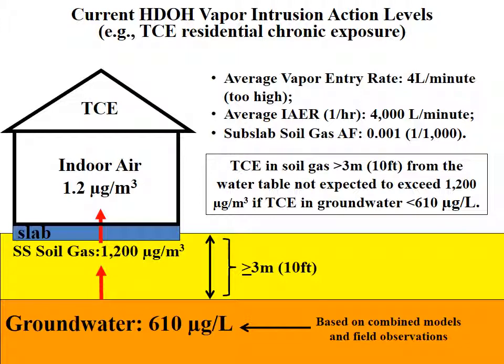So in the case of TCE, the risk-based concentration for residences in our guidance now is 1.2 micrograms per cubic meter. Multiply this by 1,000, and that gives us our subslab soil gas action level. We call it here 1,200 micrograms per cubic meter. Now, based on a combination of models and field observations, we assume a separation distance of 10 feet. Then a subslab soil gas concentration of 1,200 micrograms per cubic meter would equate to a concentration of TCE in groundwater of 610 micrograms per liter. So that's our groundwater screening level for TCE.